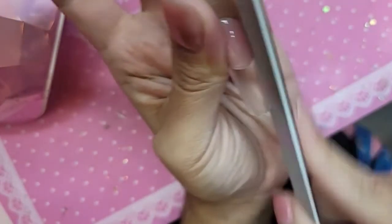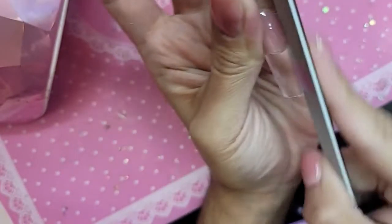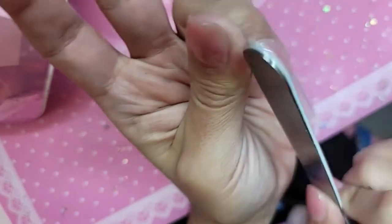I love this, so chic. Let's make sure the sides are nice and straight.